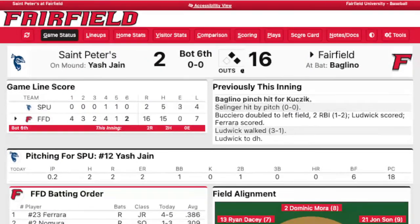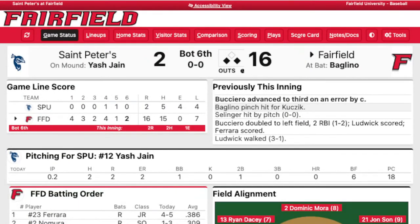And the pitch. First pitch is a breaking ball in the dirt. And Bucciero's caught up in a run. Vining throws back at Bucciero at second, and that ball went in the dirt into center field, and Bucciero will take third base easily. If that ball was on a rope from Vining, Bucciero would have been caught in a pickle and most likely would have ended the inning. Now we have runners on the corners with two outs for Baglino.